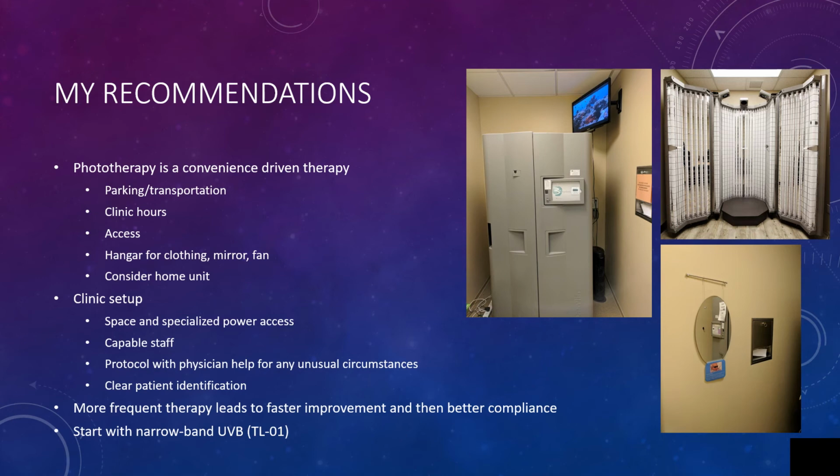And it's critically important to clearly identify each patient, ideally by their full name and their date of birth, so that you do not give the wrong patient's treatment to a different patient.